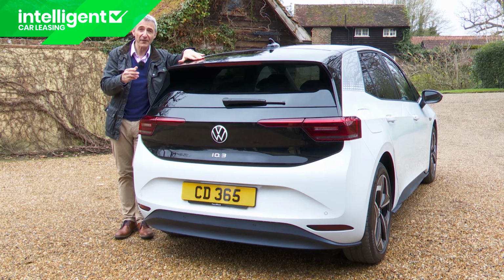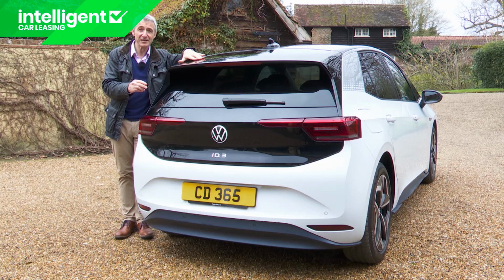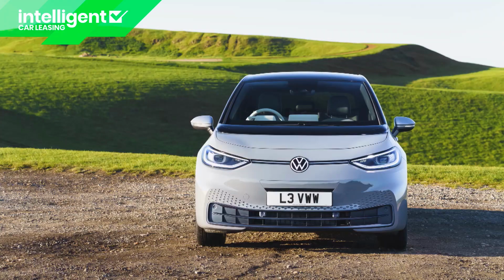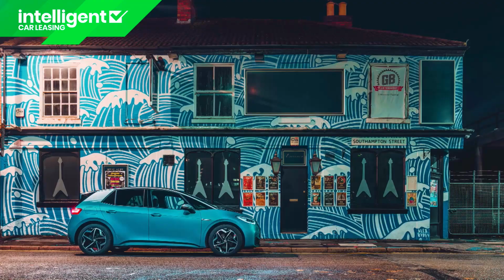Because of the fact that these days the government plug-in car grant doesn't apply to EVs costing more than £35,000, the cheaper models lower down the range benefit from that £2,500 government contribution, but the mid and upper spec variants have to do without it.